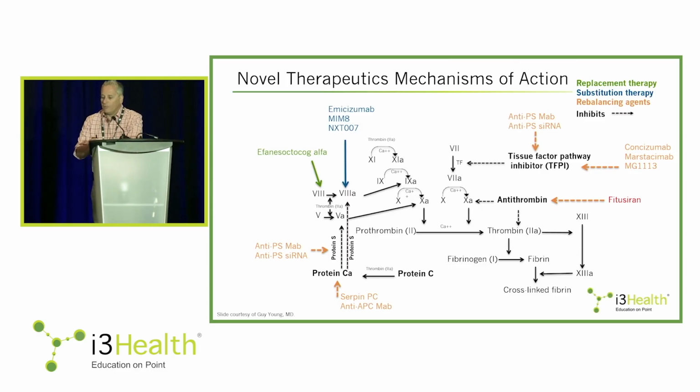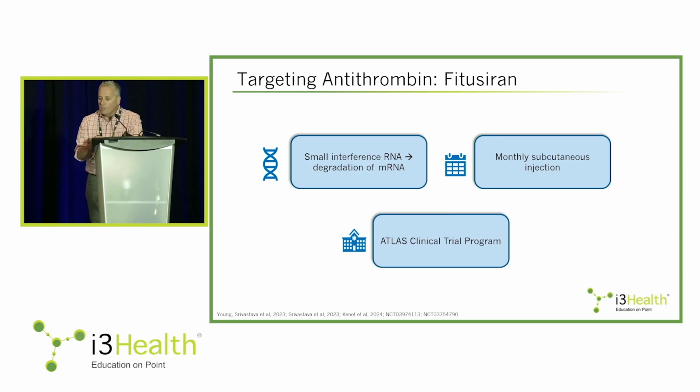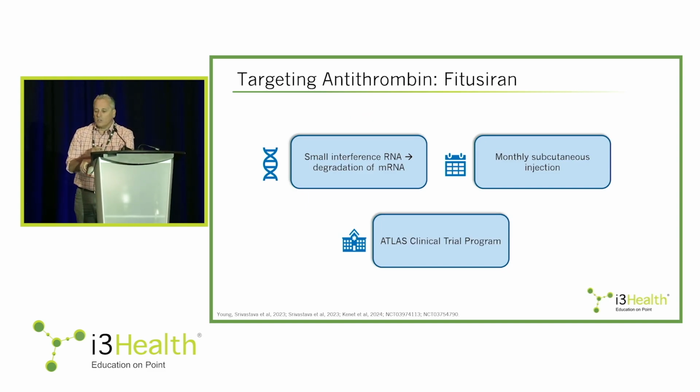All right, so I'm going to pick it up from here, and the next drug we're going to talk about is Fitusiran. So it's a kind of unique mechanism of action. It's designed as what's called a small interfering RNA, and what that means is that it essentially goes into the cell, and using small interfering RNA, you can turn off the production or reduce the production of essentially any protein.